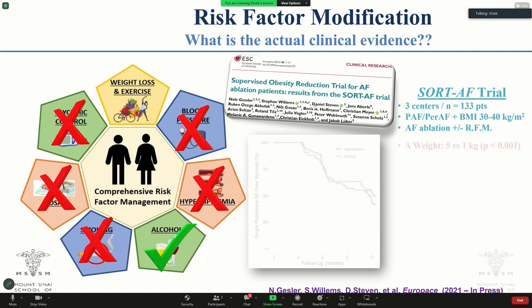I'm not showing the first randomized data that Prash showed, which showed a reduction in AF burden, because I thought that was a very nice study. But the only other randomized data that I'm aware of, the other major randomized study, because there are some smaller ones, is this SORT AF trial, which looked at three centers randomizing paroxysmal or persistent AFib patients who are obese to either AF ablation or AF ablation plus weight reduction.